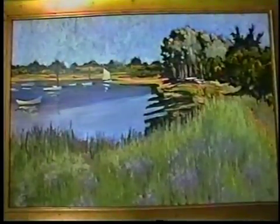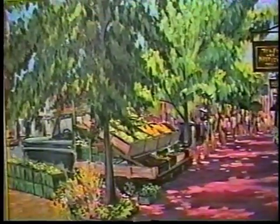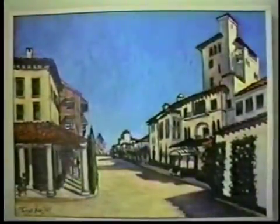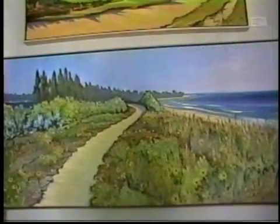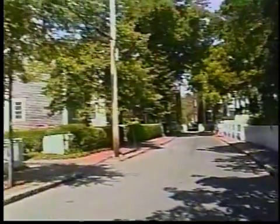I paint wherever I am. That's, as I said, what I do. Nantucket is where I am most of the time, and I love it here. I grew up with it, so I've got a certain affinity to it. I work all on location, and I love to be outside. If I wasn't painting out there, I would be out there walking around or bicycling or just enjoying it. And so it's a great way for me to be out there.